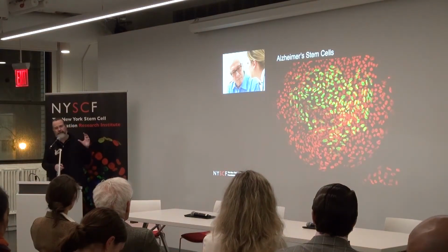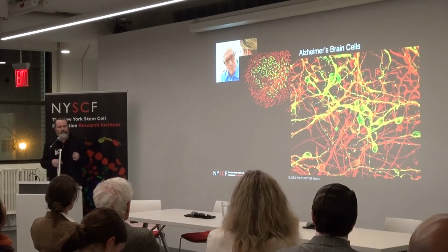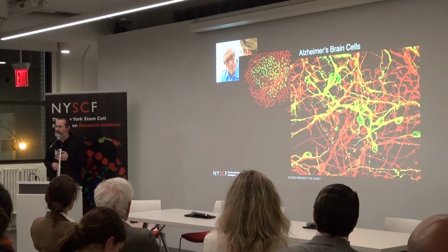We can use our understanding of development to push those stem cells to develop into the different types of brain cells, in this case the brain cells that are involved in Alzheimer's disease. And in doing so, we can basically replay the disease over and over again in the dish and try to understand what's the first thing that goes wrong in those cells that are actually succumbing to disease.